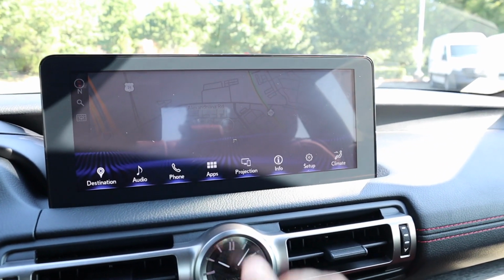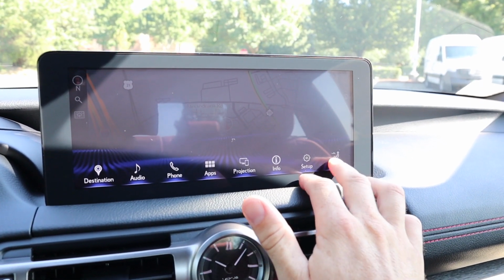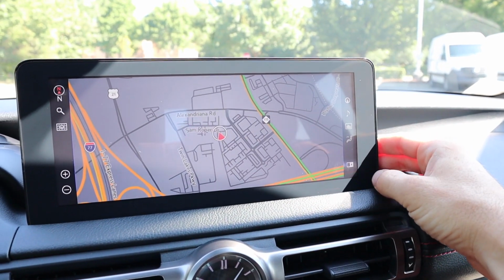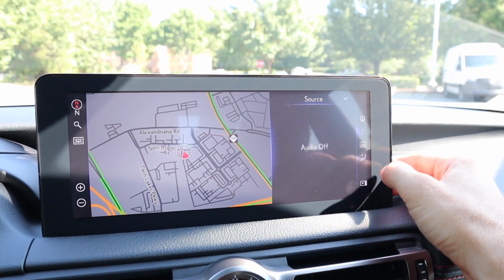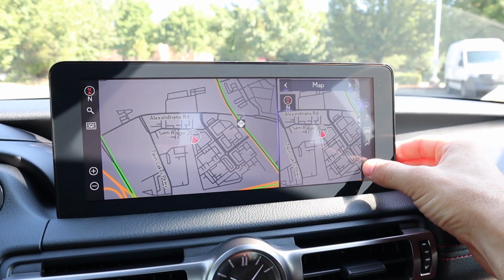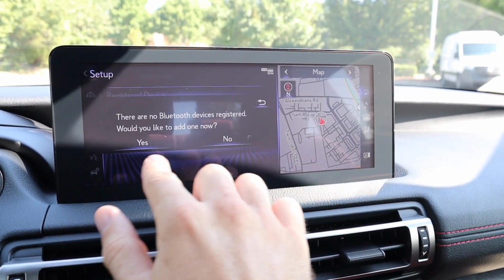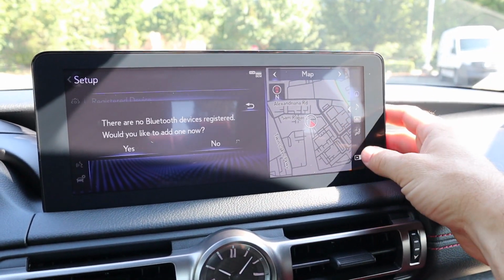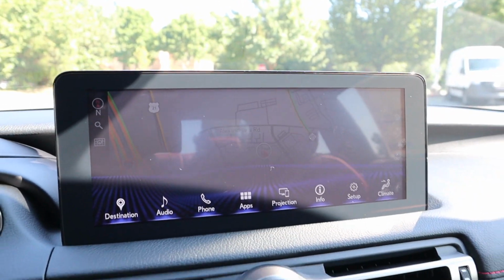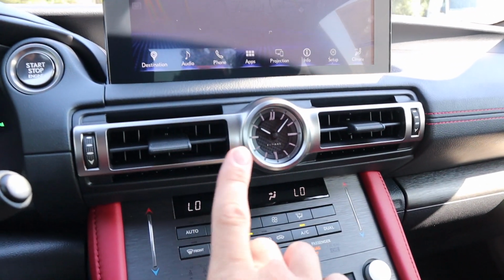If we go back into the menu, projection is how you can pair your phone to the system. Then there's info setup and your climate adjustments, so you can easily get into those. You can also pull up the far right of that screen to show some more information, so you can have that split style going, and it doesn't matter what you have on the left side or the right side. You can easily have these up or switch them too. So if you want the nav in the smaller screen and you have some other info to go through, it's a pretty easy system to go through. Again, not a whole lot of info, but it's everything that you need to use on a daily basis.